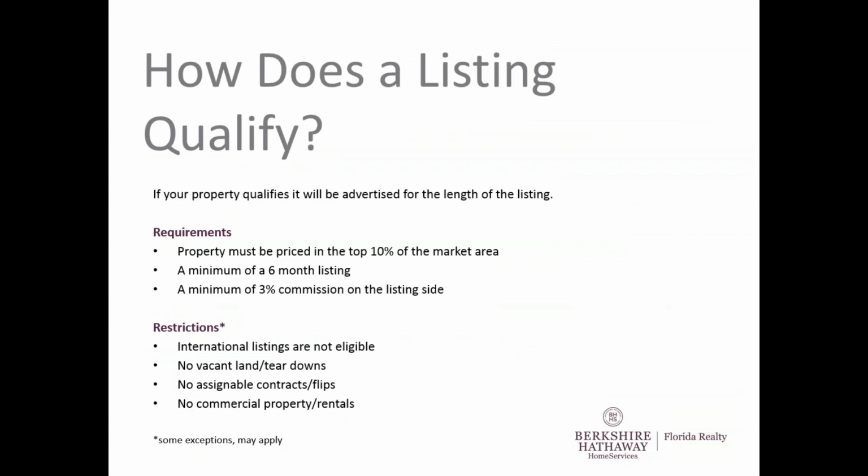So how does a luxury listing qualify for the Luxury Collection Program? Well, we have set requirements which include that the property must be priced in the top 10% of the market. It must be a minimum of a 6-month listing, and it must meet a minimum of 3% commission on the listing side. Please note that international listings, vacant land or teardowns, as well as assignable contracts or flips, and commercial property or rentals are not eligible. If your property qualifies, it will be advertised for the length of the listing.